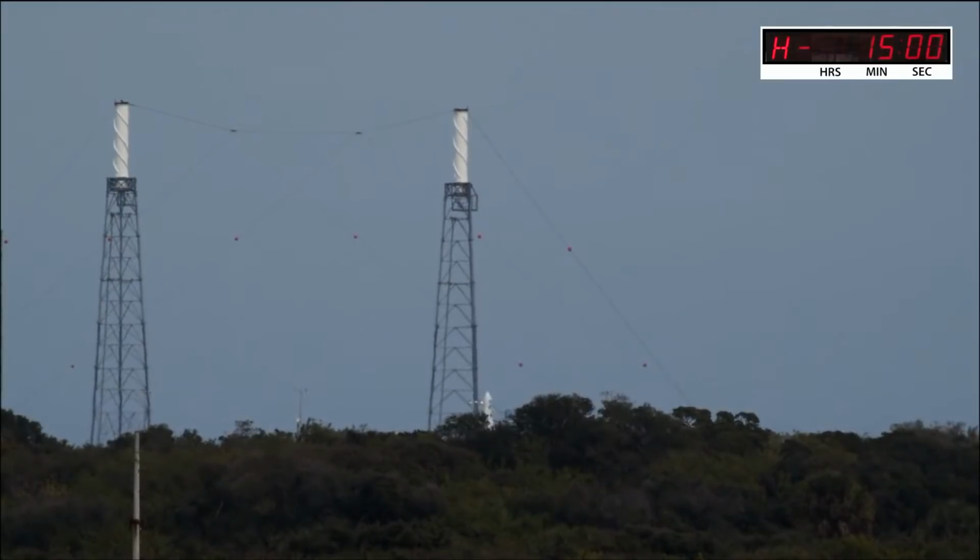80% chance of violating one or multiple launch weather constraints tomorrow, with showers in the area, gusty winds out of the north, and cloud cover overhead expected tomorrow afternoon.